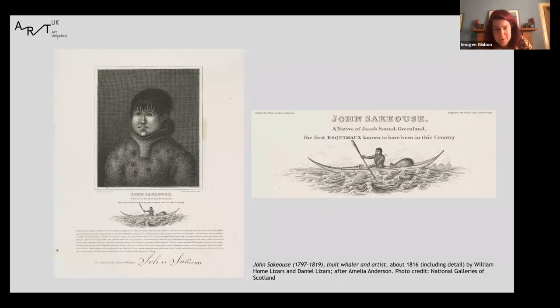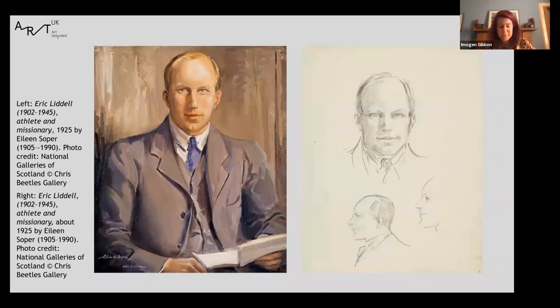So saying goodbye to Hans Zacchaeus and leaping a couple of centuries forward into the 1920s, here's a portrait of, topically, the Olympic athlete and missionary Eric Liddell. Liddell famously didn't run in his favoured event, the 100 metres at the Paris Olympics in 1924, as the heats were on a Sunday, although he went on to win the gold medal in the 400 metres, as depicted in the 1981 Academy Award winning film Chariots of Fire.